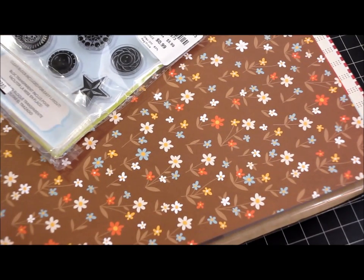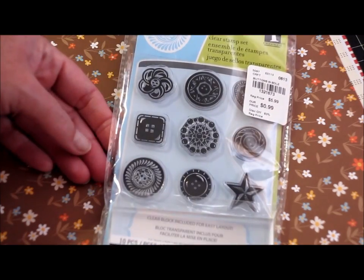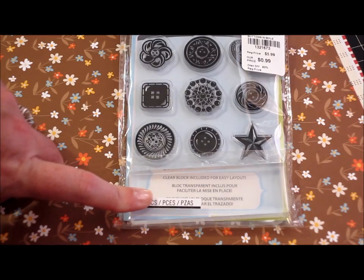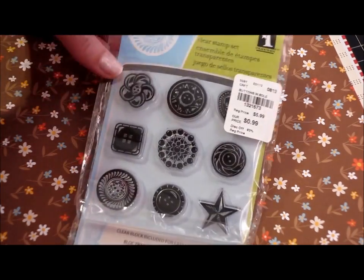So I stopped in there, and they had some different paper that I didn't see when I was down south last weekend. And they also had this stamp set, which is one of the similar ones that I bought last week, that has the clear block on the bottom. And these are all just different kinds of buttons. So I thought that was cute for $1. And then they had some different paper too, so I picked up a few sheets. This is one of them. These are again in packs of 25 for $1.99.